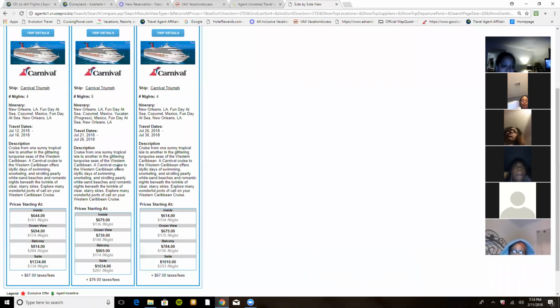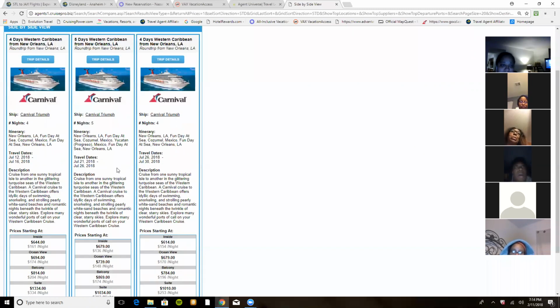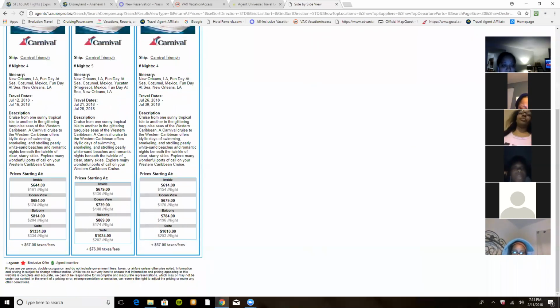The dates. Even on Cruise Pro, can you also find out the deposits, or do you have to go to the actual supplier? Yeah. So I'm comparing. So doing this comparison, you can book on Cruise Pro. You don't have to go and book on the vendor site. So if we chose this and we decided, look, we're going to choose this one for $614. It's 4 days.